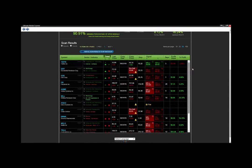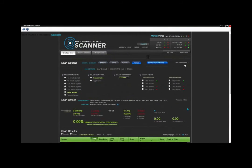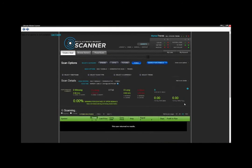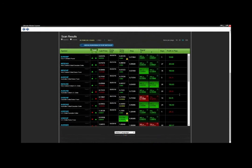So what we're going to do is, let's go ahead, for my Forex traders, I'll do a quick scan here on the Forex side, and let's use the daily on that. Let's do scan all. Oops, there we go. So for those of you, my long-term traders here, we got a pre-buy on the US dollar Swiss franc.